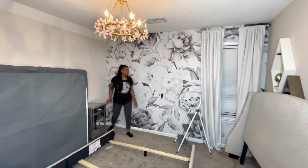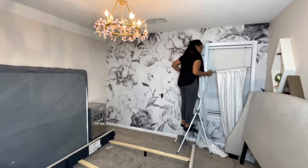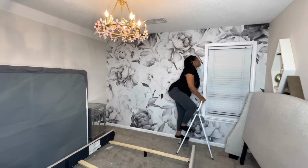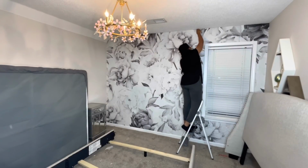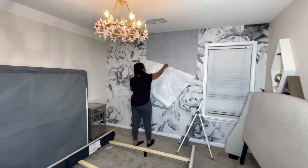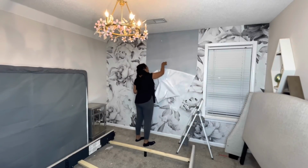Just an FYI, this is peel and stick wallpaper. I've had it up for about 2 years now, and it's perfect for temporary situations as well as apartments and things like that. But we're going to take it down and replace it with wallpaper using wallpaper paste.